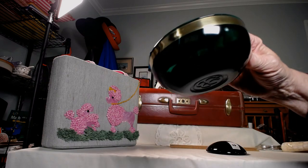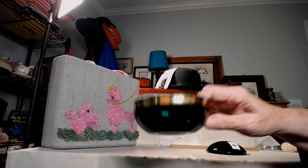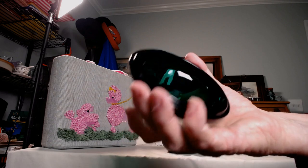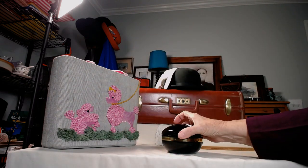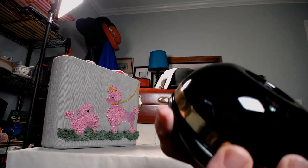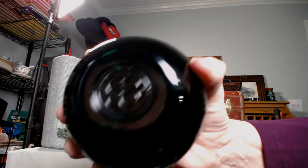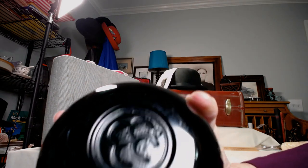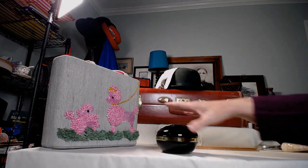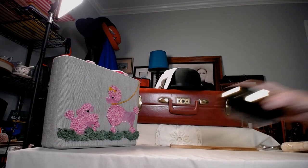It has this silver-gold stripe around the top of the bowl. There are no chips or cracks on it. There you can see that green glass coming through. Fits like so. It is marked on the bottom, copyright, and there are four C's, and I'm really not sure. I tried to do a little research and I just could not identify that marking, but it is definitely vintage. Item number 19 is $12.